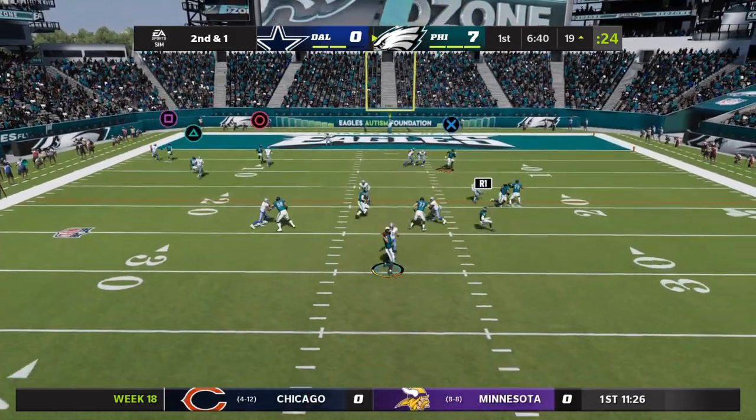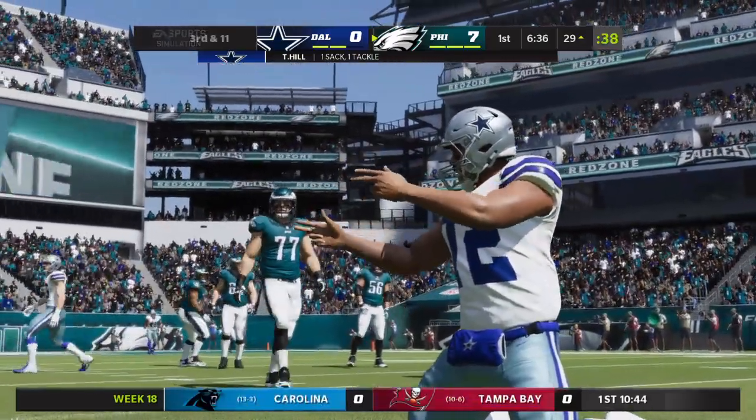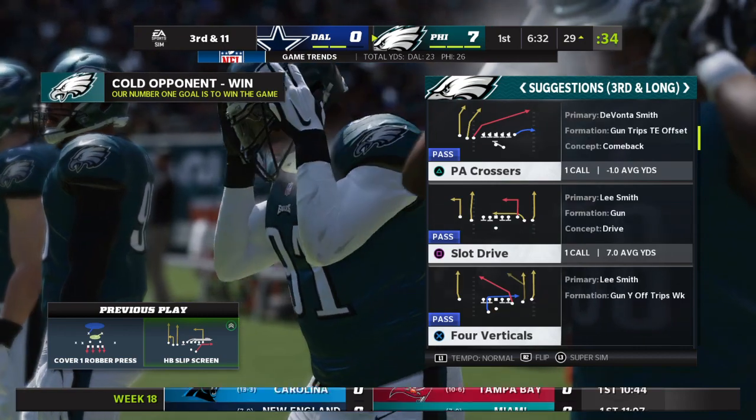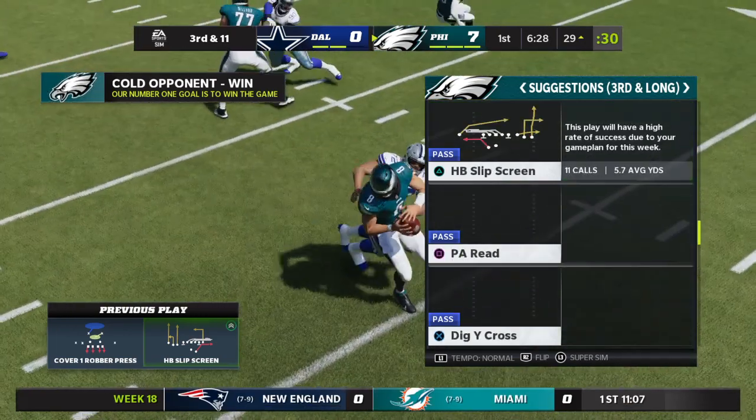Justin Herbert looking to pass. Nowhere to turn this time, and he goes down. Sacked back at the 29. They'll wind up losing 10 on the sack. And it'll lead to a third and long.